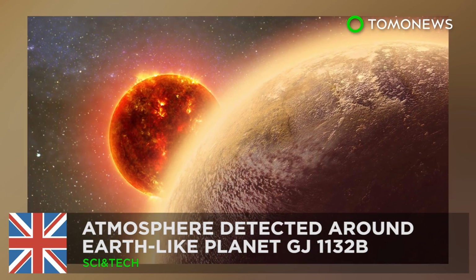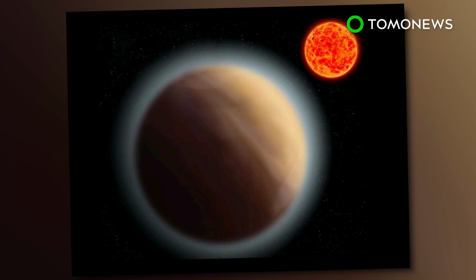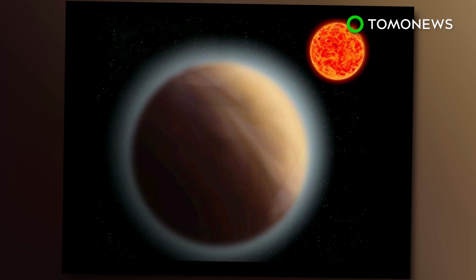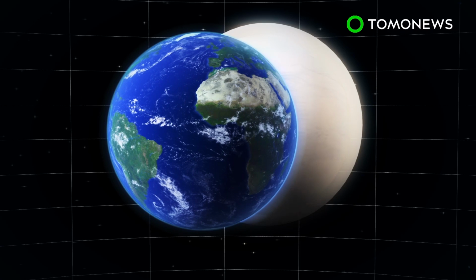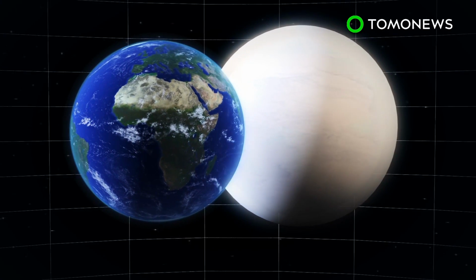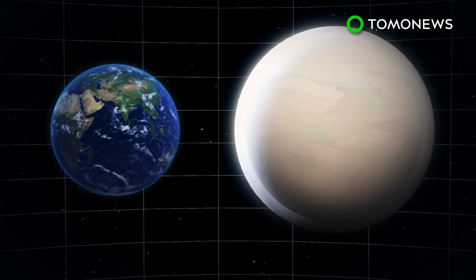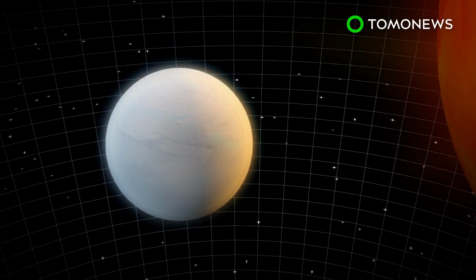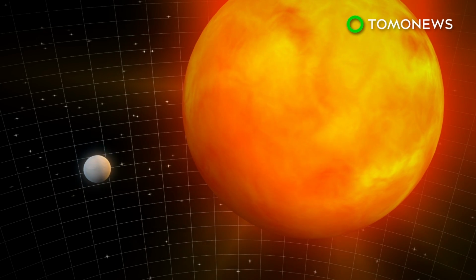Waterworld is just a couple of light years away. For the first time ever, astronomers have detected an atmosphere around a planet other than Earth, marking a significant step in the search for extraterrestrial life. Planet GJ1132b is roughly 1.4 times the size of Earth and is located 39 light-years away in the Vela constellation. The Earth-like planet orbits a red dwarf star that is smaller, cooler, and dimmer than our own Sun.